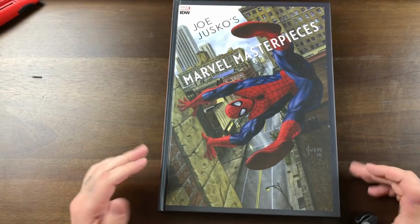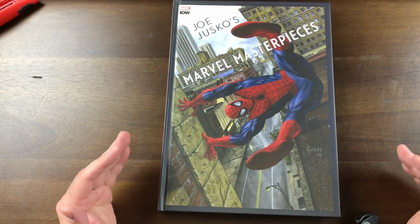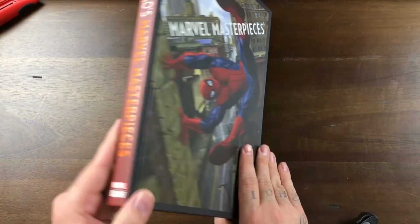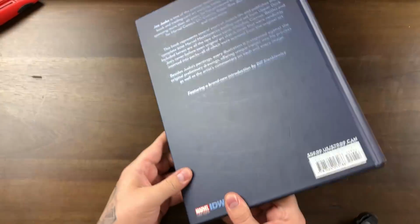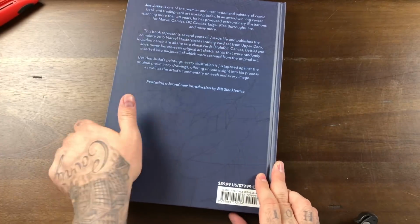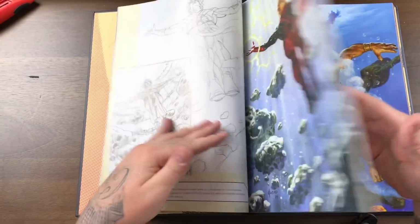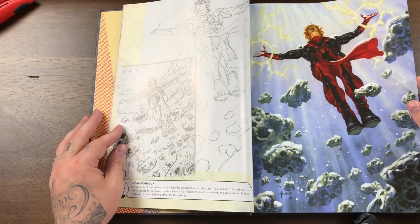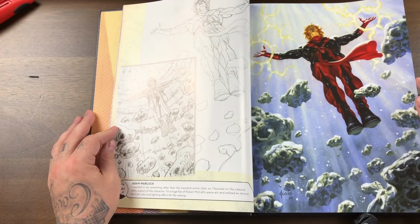All right, so the last book, last but not least, the Joe Jusko Marvel Masterpiece Artist Edition. There goes the front with Spidey, the spine. The back is nothing crazy. Let's spend a little bit of time on the inside of this. What you basically get is every painting from the 2016 Marvel Masterpieces.